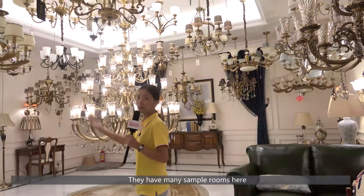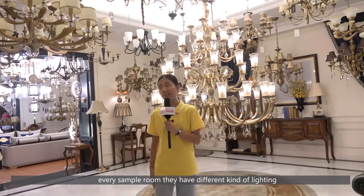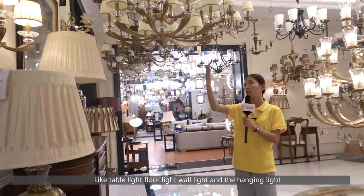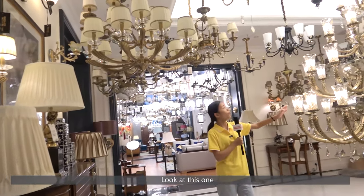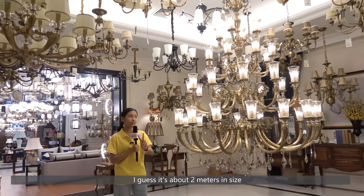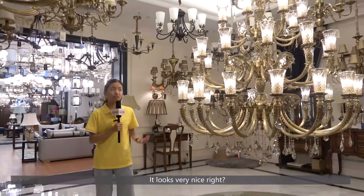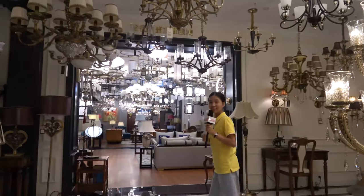They have many sample rooms here. And every sample room has different kinds of lighting, like table lights, floor lights, wall lights, and hanging lights. Wow, like this one, the size, I guess, maybe 2 meters. It is a good choice for you if you have a big living room. It looks very nice, right? Let's browse around here.